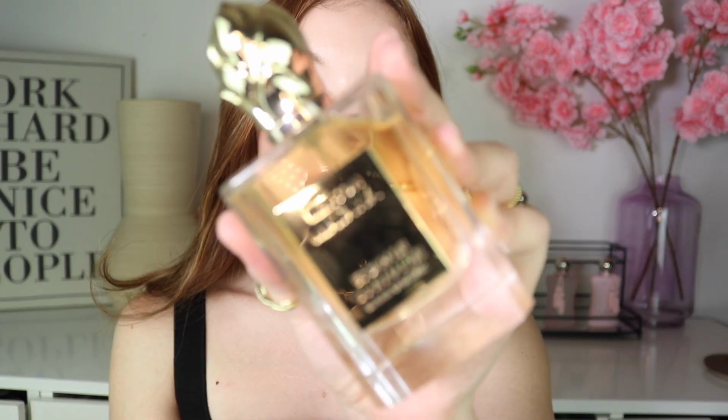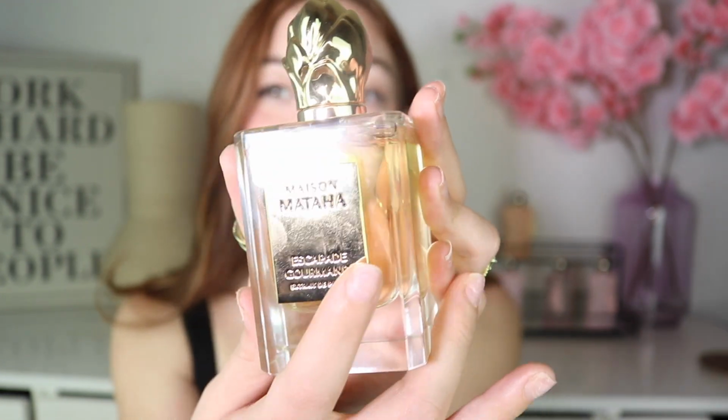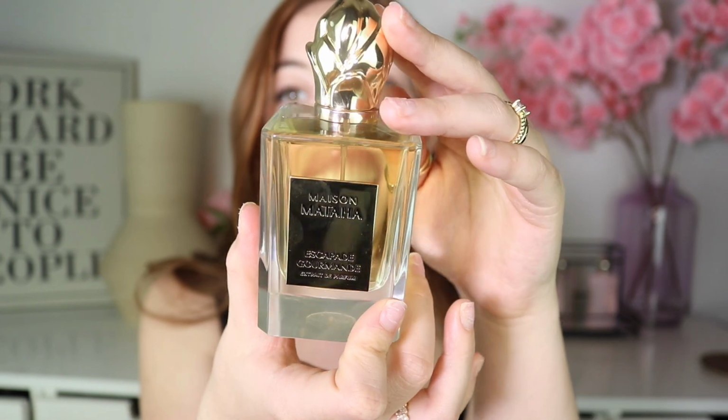So number one is going to be, you know what? I know I said I'm not doing rankings, but if I was, I truly feel like this would be my number one, at least right now. And that is Maison Mataha's Escapade Gourmand. Now y'all, this is pricey. It's definitely pricey. It's a beautiful bottle, which of course is stunning.